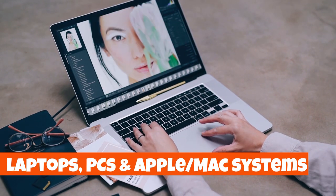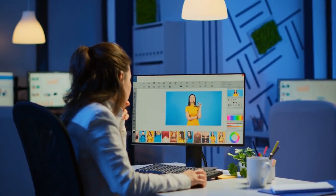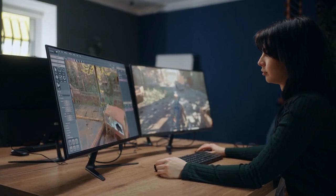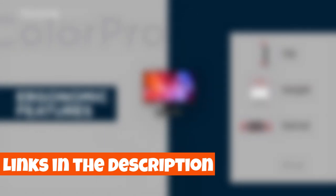Compatible with laptops, PCs, and Apple Mac systems, this photo editing monitor supports your creative workflow with USB Type-C, HDMI 2.0, and DisplayPort inputs. Unleash your creative potential and edit with unmatched precision on the ViewSonic VP2756 4K.